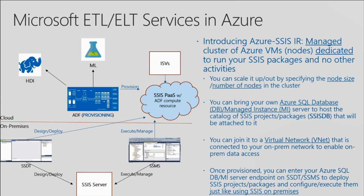So if you have data sources or destinations in your package that are on-prem, then you need to join your integration runtime inside the VNet. And finally, once you provision all this, all you need to do is enter your Azure SQL DB server endpoint or managed instance server endpoint in SSDT and SSMS, just like the way you did before. Then you connect SSMS to your SSIS PaaS, and you can simply deploy packages, configure, and execute them, just like SSIS on premises. There's no new skill set that you need to learn. Once you provision, you can do everything with familiar tools.